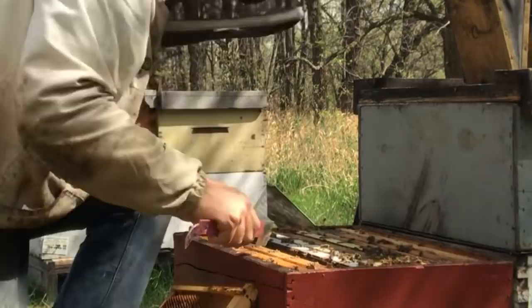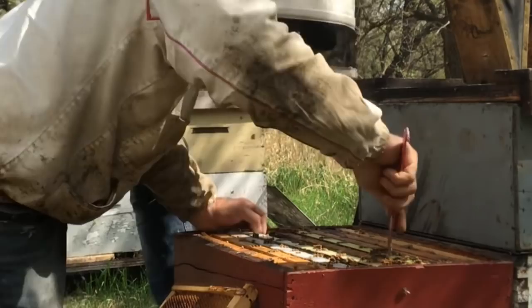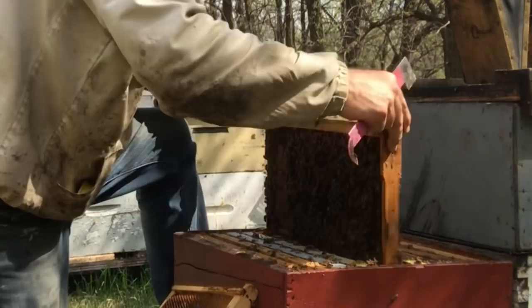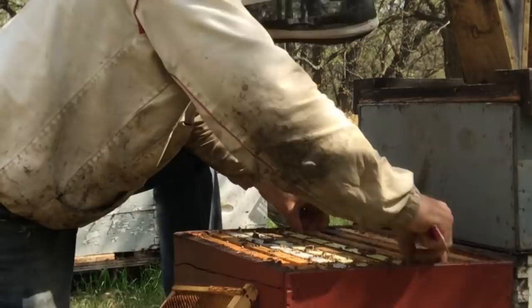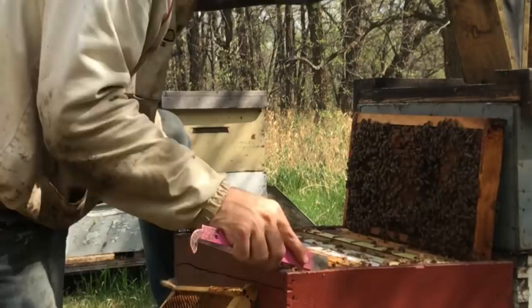Brood frames start here. So this is more so open brood. Here's some capped brood. Here's a good frame of brood, bees. There's a real nice frame of brood we can take. We're gonna take one frame of brood, just because the rest of the frames aren't all full.